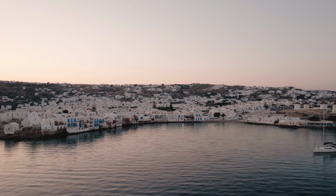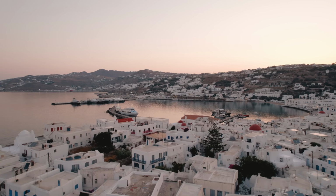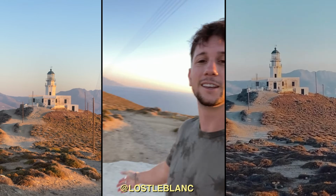Now, if you didn't go out, then this is for you. Start your morning by heading to the Lighthouse. On the northern tip of Mykonos is this beautiful hillside where you'll catch a beautiful sunrise. Not only did we admire it from this viewpoint, but we actually made use of the hills by going on a bit of an excruciating run. Let's just say if you're looking to explore the island while getting in a good workout, with these inclines and these views, this is your spot.